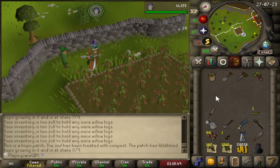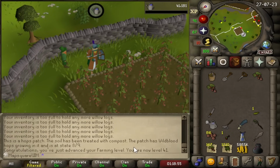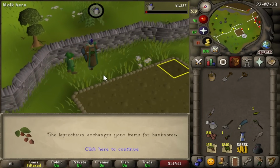And that should be 41 farming. About halfway through the wild blood seeds, unfortunately. So these aren't going to get me very far. I may have to go back to moss giants, because planting these is still better XP per hour than only raking.